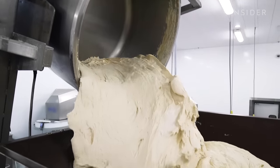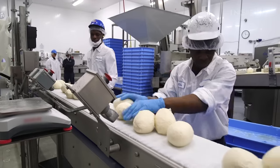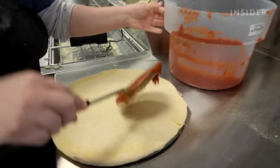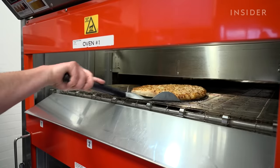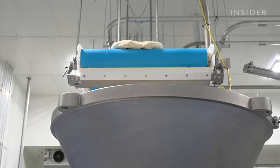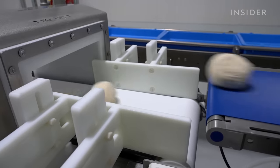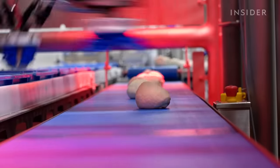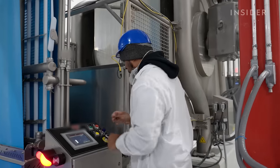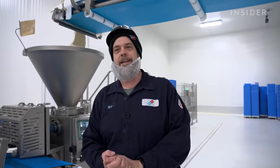This used to be the only way to make a Domino's pizza. About a dozen workers touched every ball of dough rolling down the production line. But now, in Domino's brand new $50 million facility in Indiana, machines measure, move, and stack pizza dough. And more, workers touch buttons instead of flour. You just have to kind of watch it, make sure it's doing the right things.